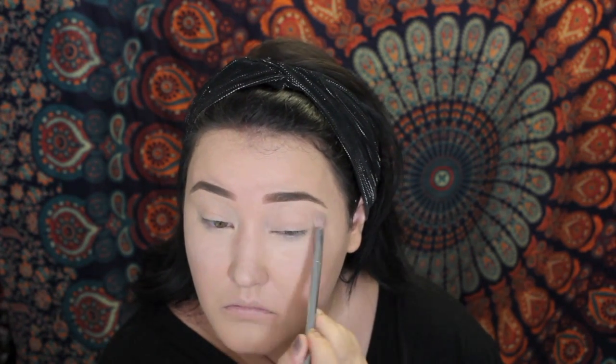And then I would do, gonna use the Tartelette in Bloom palette. Looks like this, and I kind of stick with these colors. Sometimes add a little bit of that. But for the most part I stay with the lighter, warmer shades. I use the lightest color all over my lid, and I'll just pat that on to give my eyes a nice base for eyeshadow, and just blend it up a little bit.